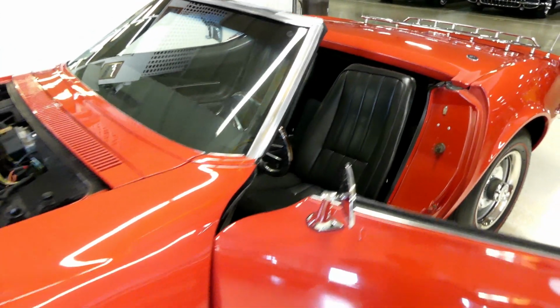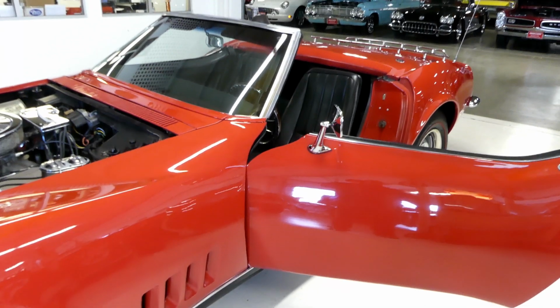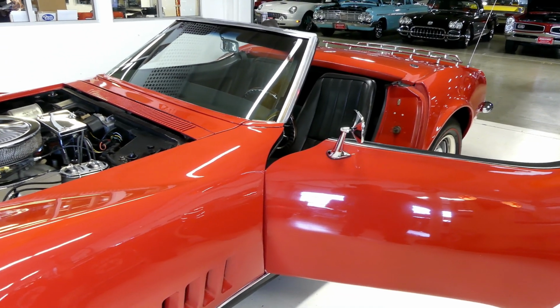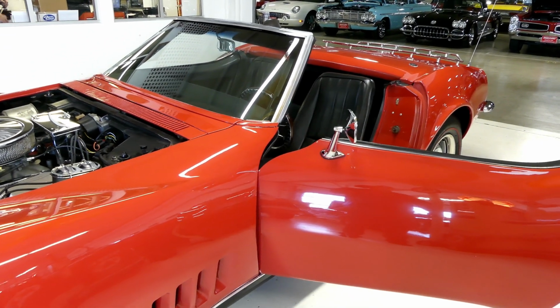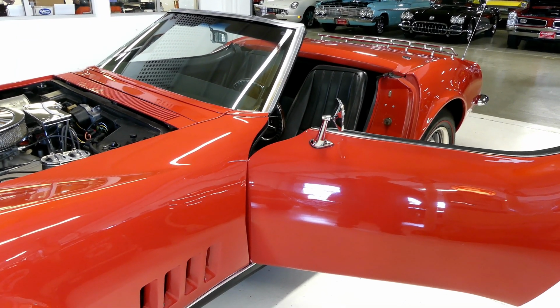Make sure you hang out to the end of the video. Check out all the still pictures that we have. Get a little bit better pictures of what I can provide right now. Undercarriage, engine compartment, and the interior as well.